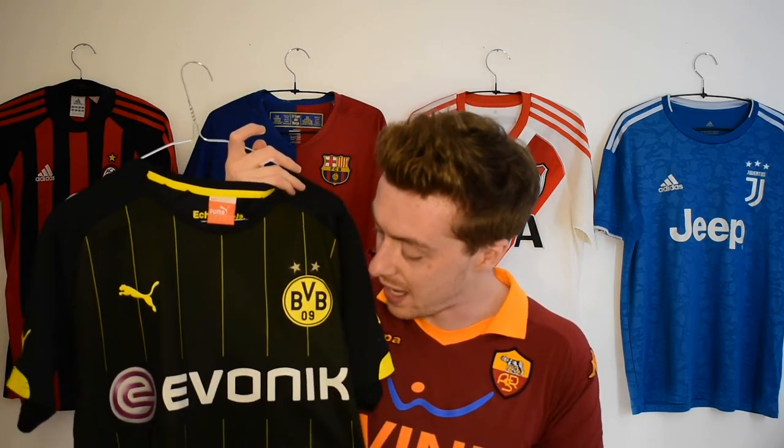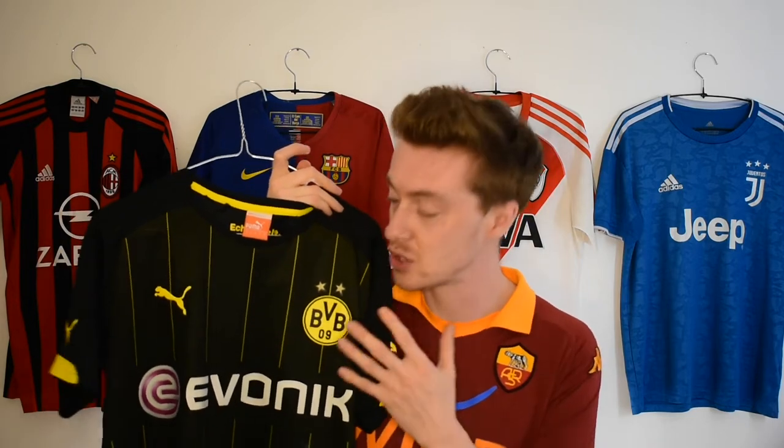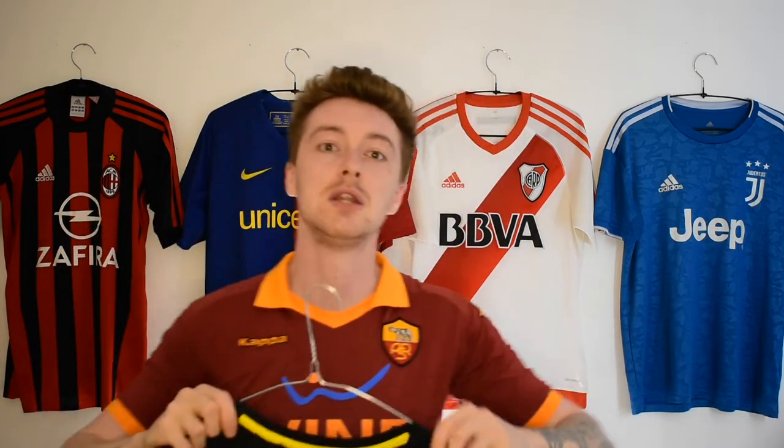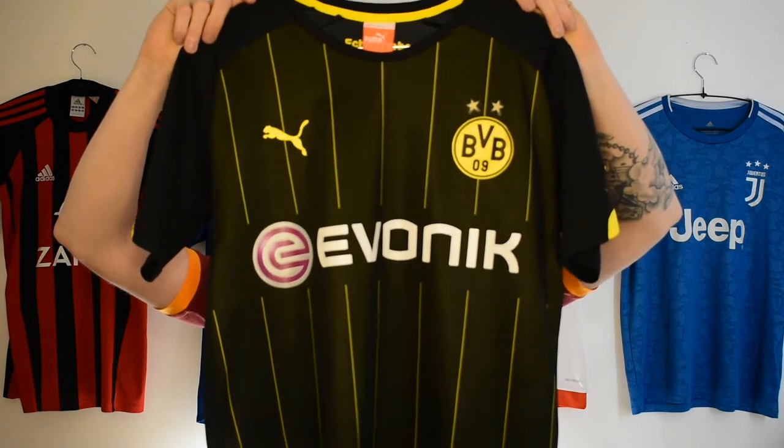So it's a shirt that I will keep for quite a long time because, like I said, I think it's really stylish and it's just a lovely football top. So this goes in at my number 3, the Borussia Dortmund away shirt from 2014.